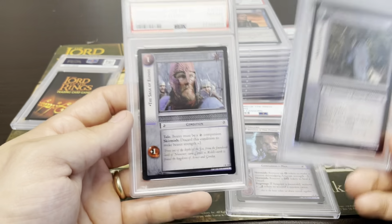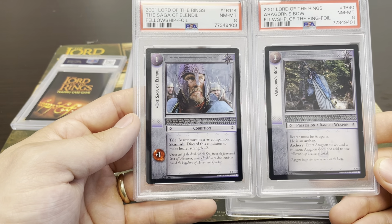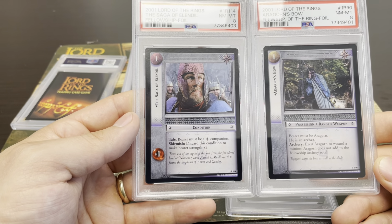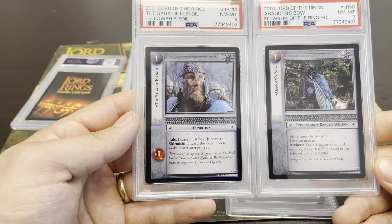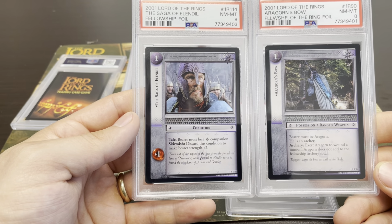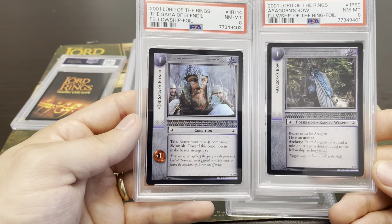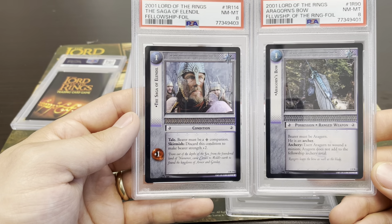Kind of just like the Aragorn's Bow, they're still a little bit off center, even fresh from the pack, not cut perfectly. And I guess this is kind of what you get. You have to get pretty lucky to get perfect centering on these guys. So these are two pack fresh cards.